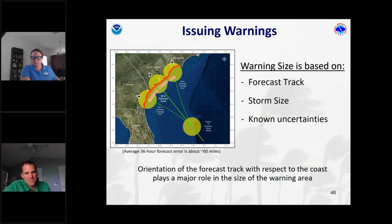So when we issue warnings, we're basing them on the forecast track, the size of the storm, and then the uncertainty in the forecast. So we're not just going to put up a warning for the exact area that our forecast puts hurricane force winds over, because 36 hours out, you remember our average track forecast error goes up about 40 nautical miles per day. So 36 or 48 hours out, we might be dealing with 60 or 80 mile uncertainty in where the center of the storm is going to be. And if you add to that the uncertainty in the size of the hurricane force wind field, you're going to draw a much larger watch or warning area because of the uncertainty in the forecast.